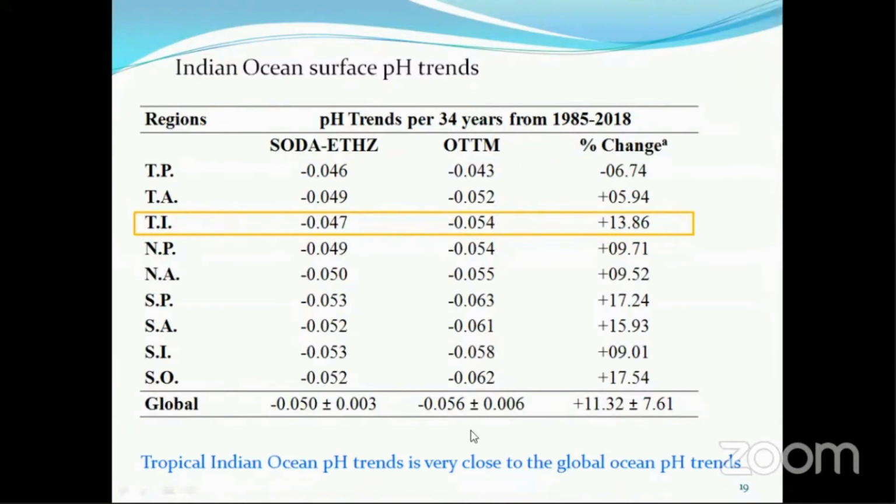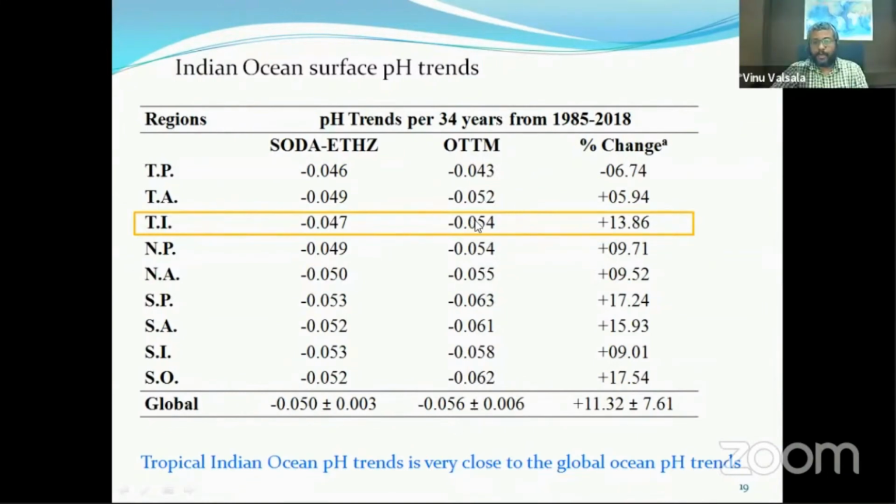Yes, I understand, the 35. 34 years, but this quantity is equal to the global trend in acidification. That means Indian Ocean acidification is equal to the rest of the global acidification. As an important point, we need to keep attention on how the Indian Ocean is acidifying and what the controlling factors are.